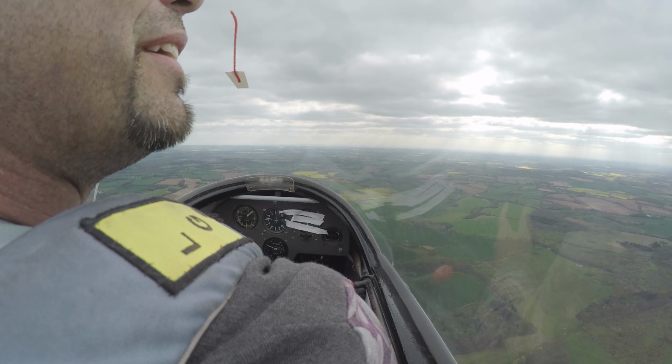Of course I'm now in the lumps and bumps. Keep the turn coming round. Yep. Point towards Basingstoke. Straighten us up on Basingstoke or reverse it. Okay, you have control. So follow through.